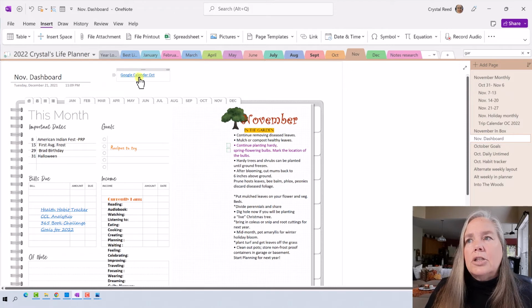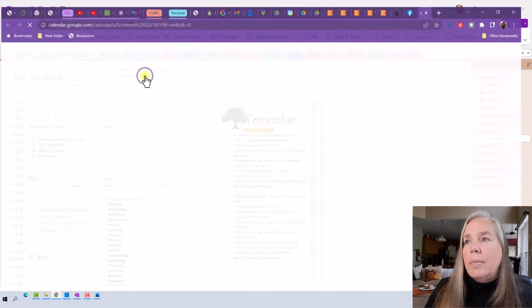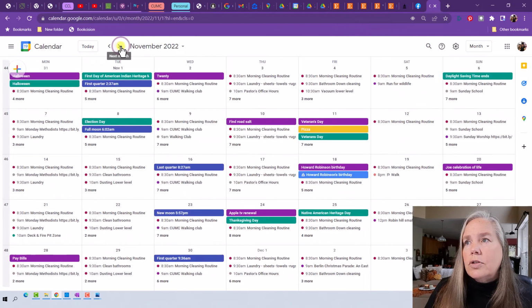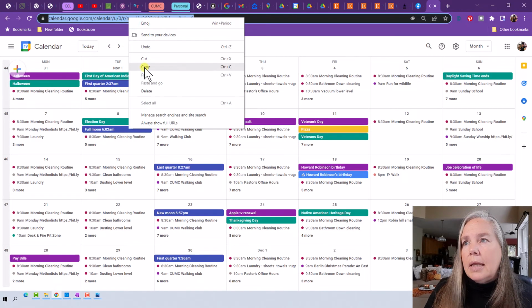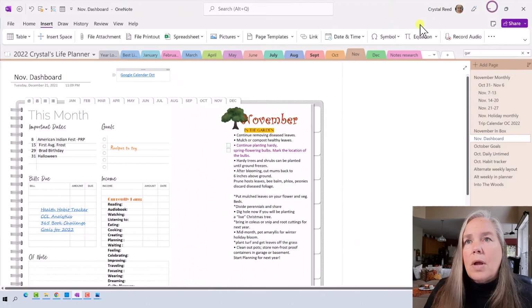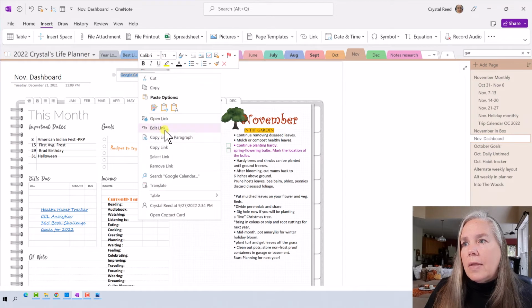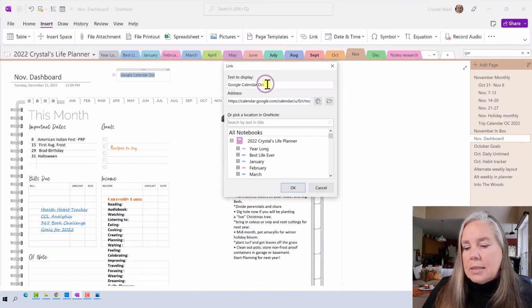And another thing that I need to change here is my link to my Google Calendar, okay? Right now, if I click on this link, it will take me to my October Google Calendar, and I need to change that to November. So what I need to do is go into my Google Calendar, switch over to the month of November, copy that link, and then drop back down into OneNote. And if I right click on that, I can edit the link. Instead of October, I can say November. And I can give it that new address.